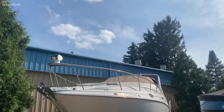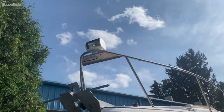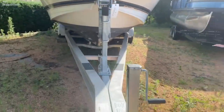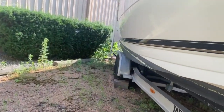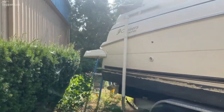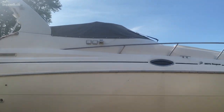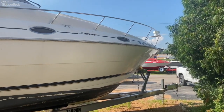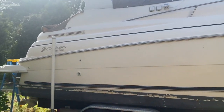Bow pad up top. Bow spotlight with your anchor. All right, that's it for the exterior. Let's jump on in the inside and take a look.